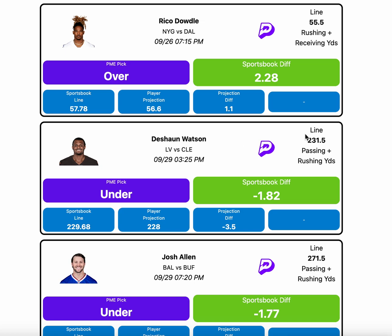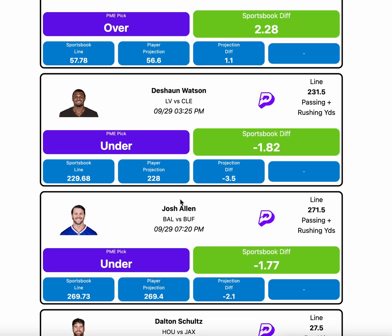Deshaun Watson under 231.5 passing plus rushing at a minus 1.82. Other sportsbooks are at 229.6 on him. Player projections at 228. So everything states for the under 231.5.